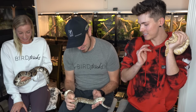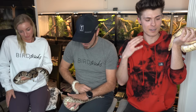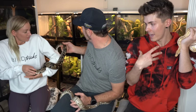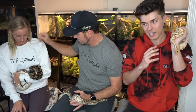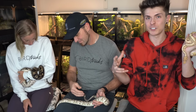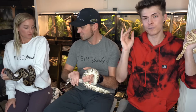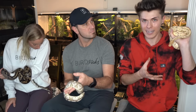The main things you need to meet as far as their care are their temperature requirements. Make sure they have proper temps and proper humidity so that they're shedding fine. Good temperature and humidity can also affect how well they eat. You also want a decent-sized enclosure. It doesn't have to be ginormous, but big enough for them to stretch out and roam a little bit, and full of hides and foliage and things that will make them feel secure so they can go hide.